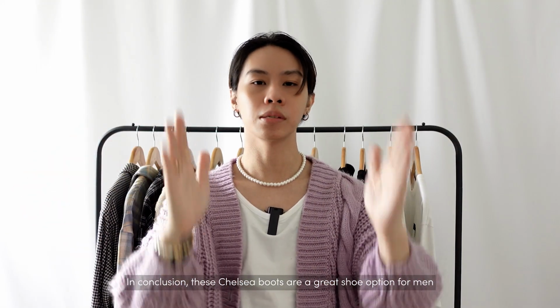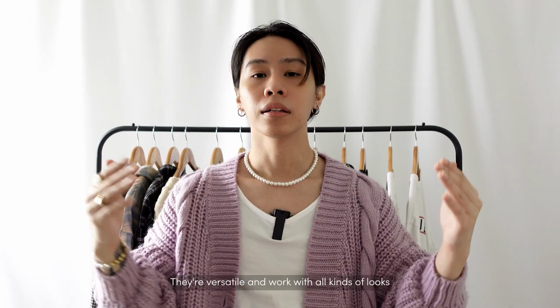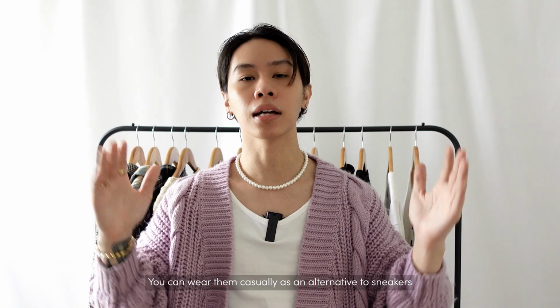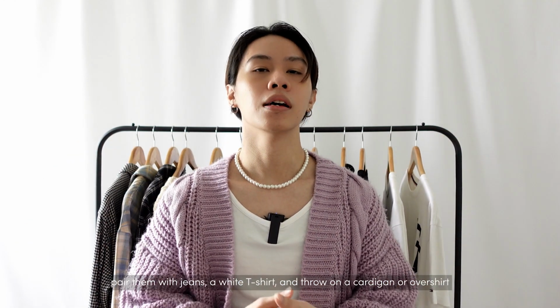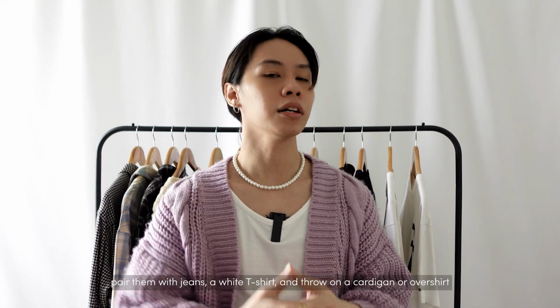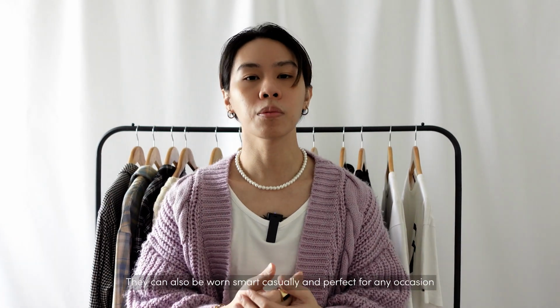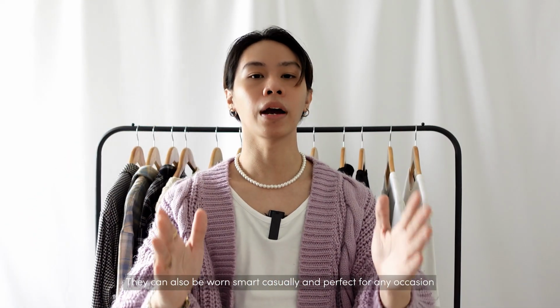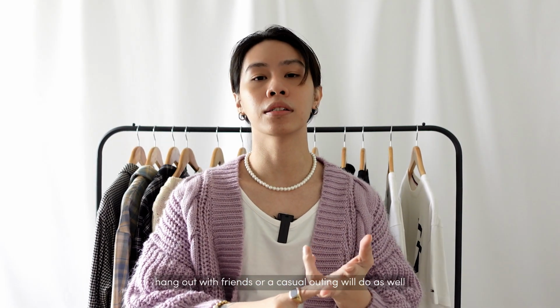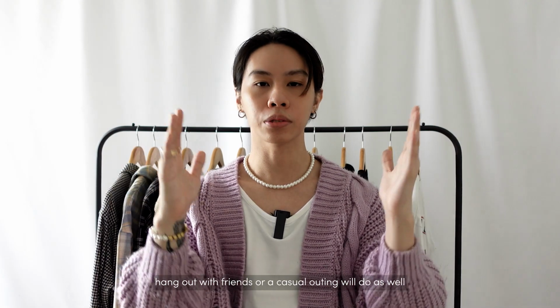In conclusion, these Chelsea boots are a great shoe option for men. They will style well with all kinds of looks. You can wear them casually as an alternative to sneakers. Pair them with jeans, a white t-shirt, and throw on a cable knit cardigan or overshirt. They can also be worn smart casually and are perfect for any occasion. Whether you want them for a dinner party, hanging out with friends, or any casual outing, they will do as well.